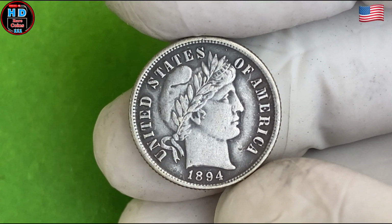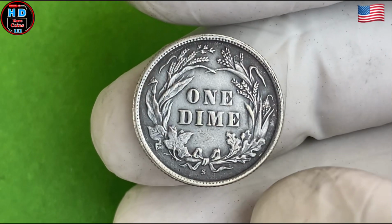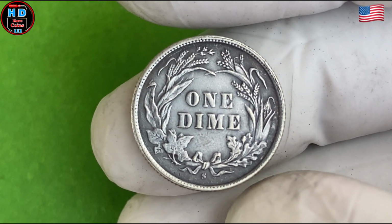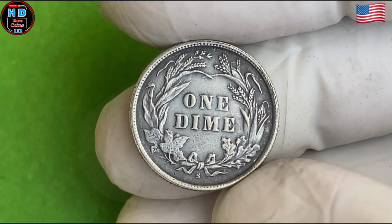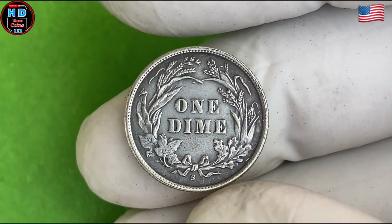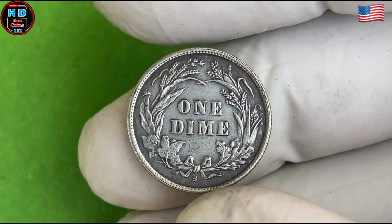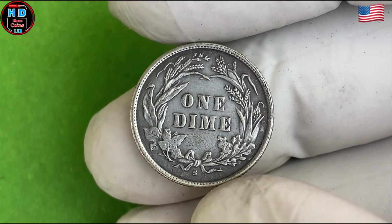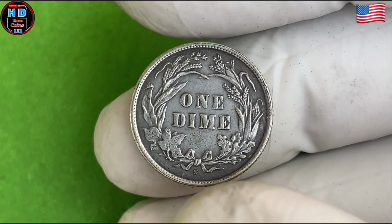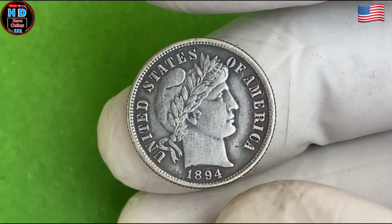In the world of numismatics, coins are graded on a scale, with higher grade coins commanding a premium. A coin that is graded as mint state, MS, is considered to be in nearly perfect condition, with no visible wear and sharp details. The highest grade 1894 dimes, which have been kept in pristine condition, are worth tens of thousands of dollars more than those in lower grades.